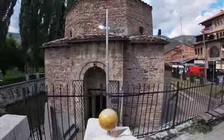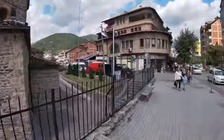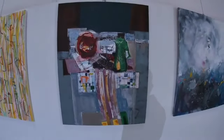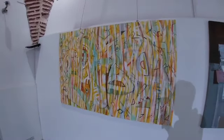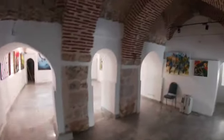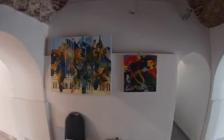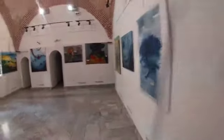As you can see, the Turkish bathhouse there, the Hammam. Oh yeah, and you can see some interesting artwork here. Some interesting pieces, maybe some abstract art, it looks like. And it looks like I'm the only one in here. I know these used to be used for other purposes before, but now they renovate them and turn them into exhibits, almost like museums, in a way.